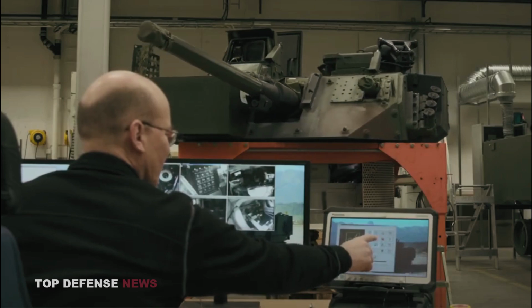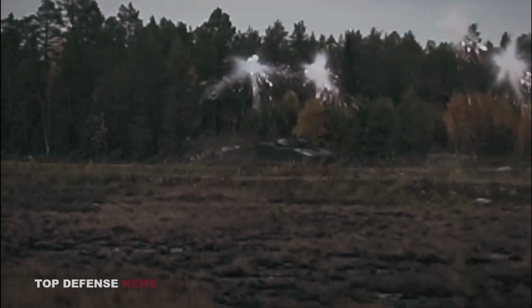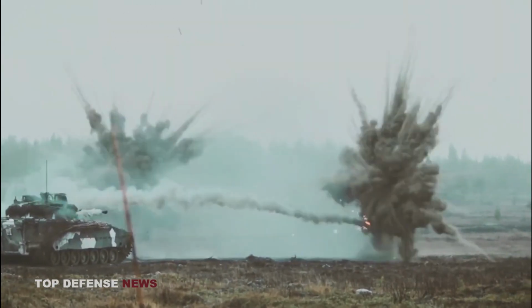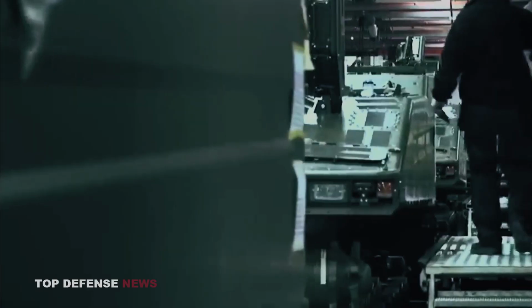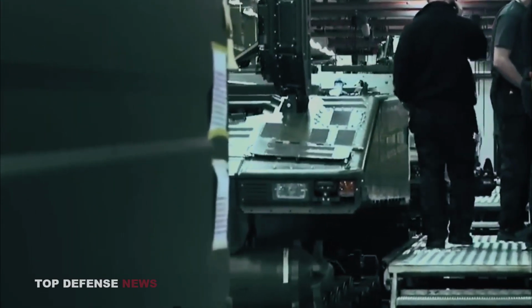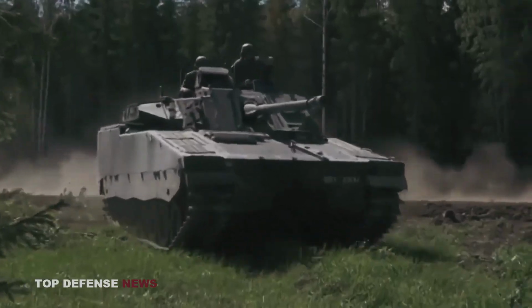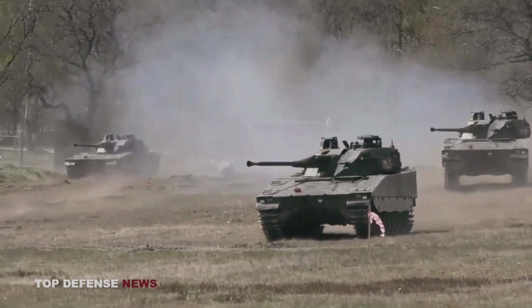The CV-9040's basic armor protects against 14.5mm armor-piercing rounds in all directions. Although armor protection over the frontal arc is classified, it is said that all models starting with the CV-9040B are protected against 30mm APFSDS. The DSI-14 engine that Scania developed powers the CV-90 MK0, has 550 horsepower and a top speed of 70 km per hour, 43 miles per hour.